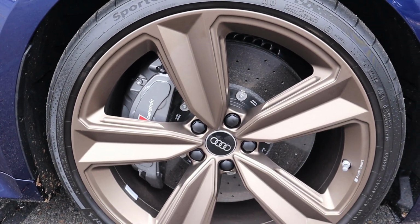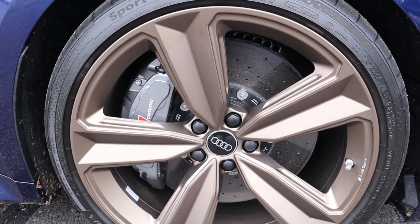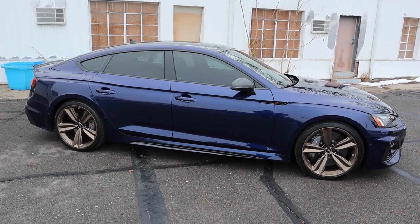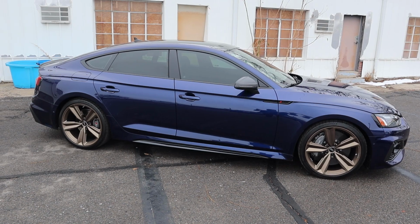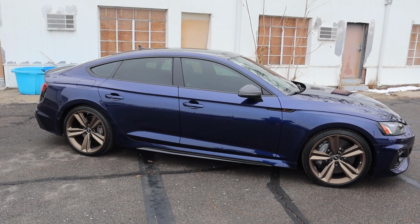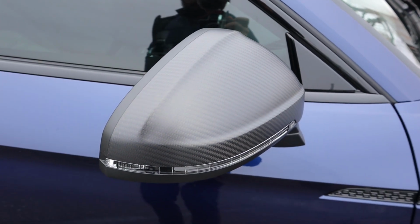But what I also do want to mention is this does come with the RS Sport suspension and the dynamic ride control. And then once you put it all together, the wheels with the blue, I mean, again, this color really shifts from blue to purple kind of. And then you guys can see there with the ground effect, how that's all blacked out. I mean, let me know if you like it. I think it's a pretty cool look. I almost forgot to mention RS5, and then look at that carbon fiber mirror cap.